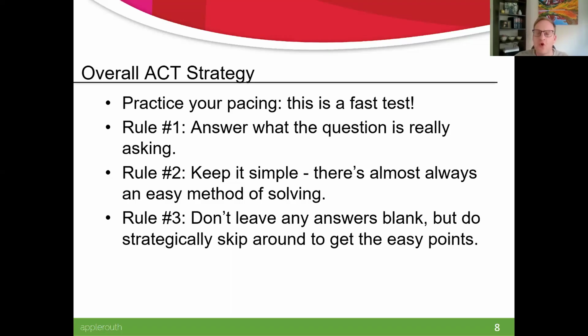And there are no points off for wrong answers, so don't leave anything blank, but do strategically skip around. You don't have to go in order 1 through 60, but rather you'd probably be better off doing the first 30 questions and then maybe jumping around, getting all the easy points. If you do run out of time, we always want it to be on the hardest material, the toughest questions.